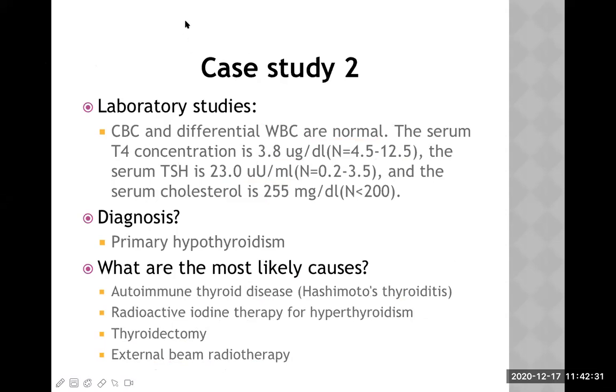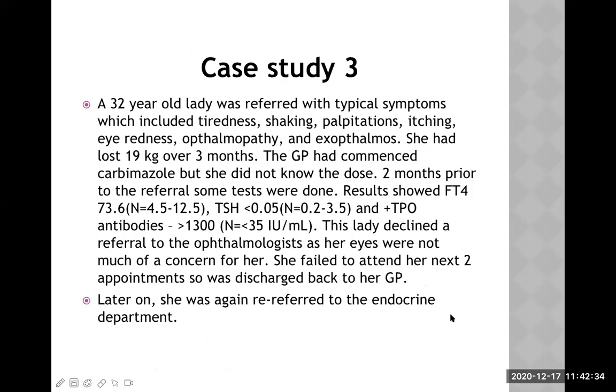Let's move on. There's one more case for you. All of you, please focus here. This case is also important and will give you a lot of concept. This case is about a 32-year-old lady, referred with typical symptoms which included tiredness, shaking, palpitation, itching, redness of the eye, ophthalmopathy, and exophthalmos. Now you already know what type of clinical condition this is. We are talking about thyroid gland disorder. So which?